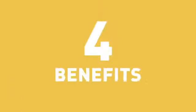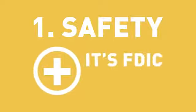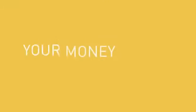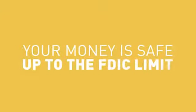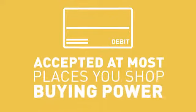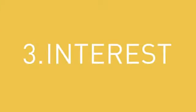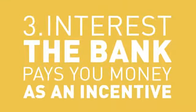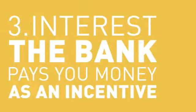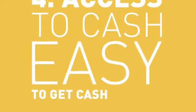Here are 4 benefits of banking. 1. Safety. The biggest advantage to keeping your money in the bank is that it's FDIC insured, which means your money is safe up to the FDIC limit. 2. Debit acceptance. Your debit card is likely accepted at most of the places you shop. That buying power is a great convenience. 3. Interest. With interest, the bank pays you money as an incentive to keep your money in the bank. 4. Access to cash. With ATMs, it's easy to get cash quickly.